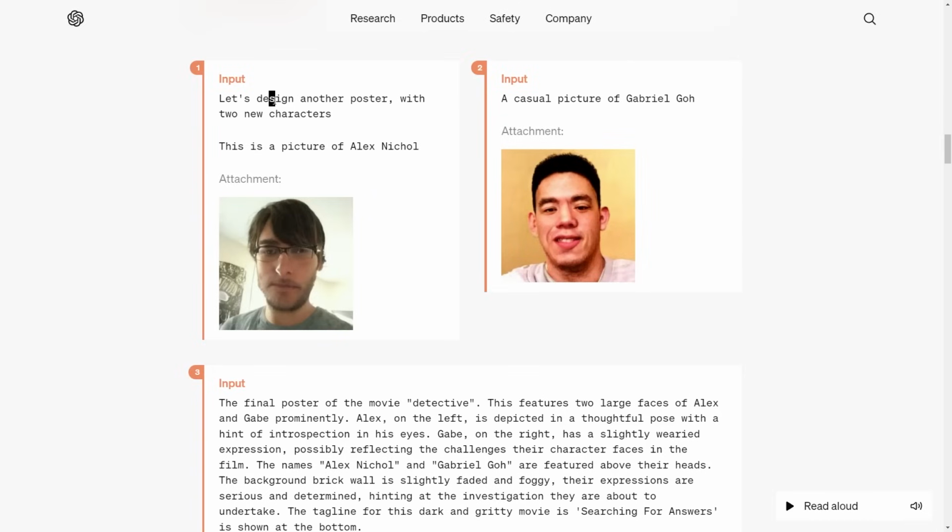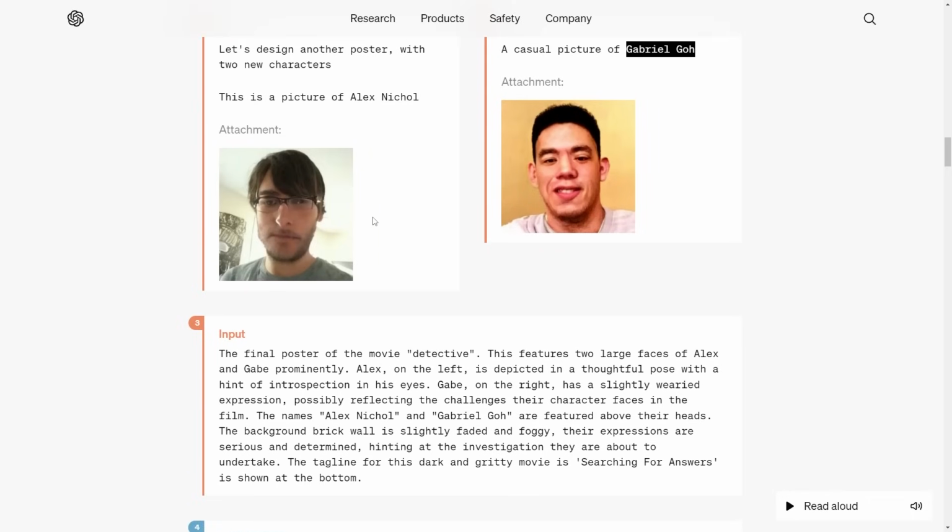So it says, let's design another poster with 2 new characters. This is a picture of Alex Nicole, a casual picture of Gabriel Go. Okay, so we got the 2 pictures there. Then it says, before I show you, because it's pretty crazy, the final poster of the movie Detective. This features 2 large faces of Alex and Gabe prominently. Alex on the left is depicted in a thoughtful pose with a hint of introspection in his eyes. Gabe on the right has a slightly wearied expression, possibly reflecting the challenges their character faces in the film. The names Alex, Nicole, and Gabriel Go are featured above their heads.